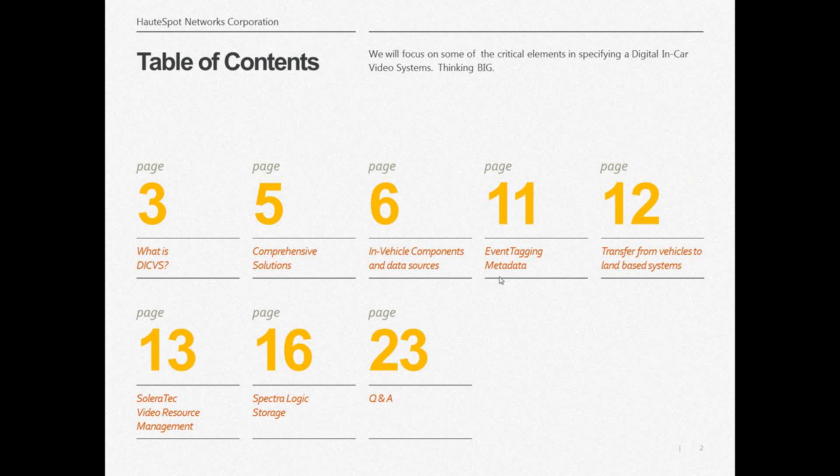And basically what we're going to review today is what is a DICVS, what does a comprehensive solution look like, and some of the components. We're going to explain how our system works, and we think that this is a pretty good model for how future systems should be architected, whether you're using our system or one of our competitors' systems.